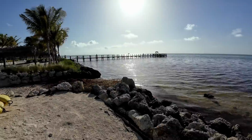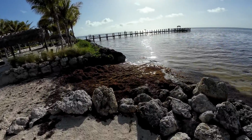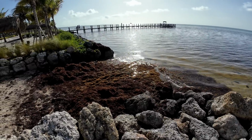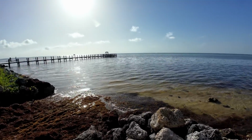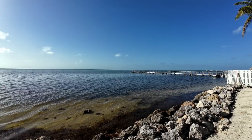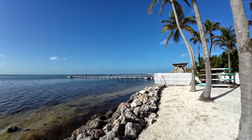And I was just talking to one of the guys that works here, and they have a service, a company that comes and removes all the smelly seaweed for the resort, for the customers, because it really does smell. But they don't come on the weekends because that's when they have most of their guests. So they'll probably be here tomorrow and start moving that. But look how beautiful the Florida Keys are. I love it here.